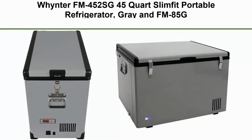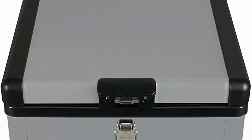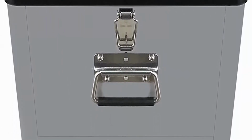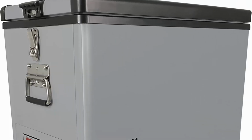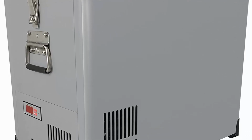Top 4. Whynter FM 452 SG 45 Quart Slimfit Portable Refrigerator, Gray, and FM 85 G 85 Quart Portable Fridge, AC 110 V/DC 12 V True Freezer for Car, Home, Camping, RV, minus 8 degrees Fahrenheit to 50 degrees Fahrenheit, One Size, Gray. 45 quarts or 78 cans, 12 fluid ounce, capacity.